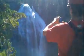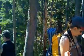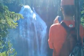All we had to do was hike 8 miles and sleep in the woods with bears overnight. Awesome. So Union Falls, time for a lot of picture taking and observing and hanging out.